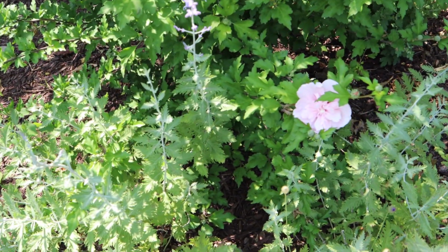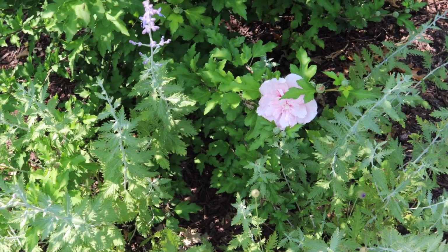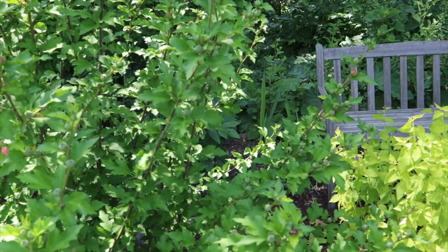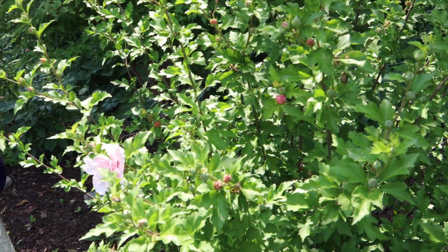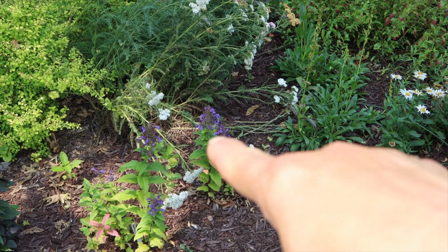Okay, this is my pink chiffon Rose of Sharon. And so far it's got a couple of blooms, but there's just a ton of blooms all over this plant that are just about ready to pop. This is Neptune catmint.